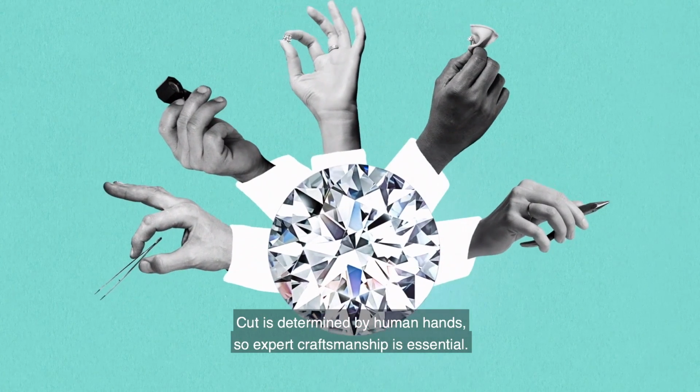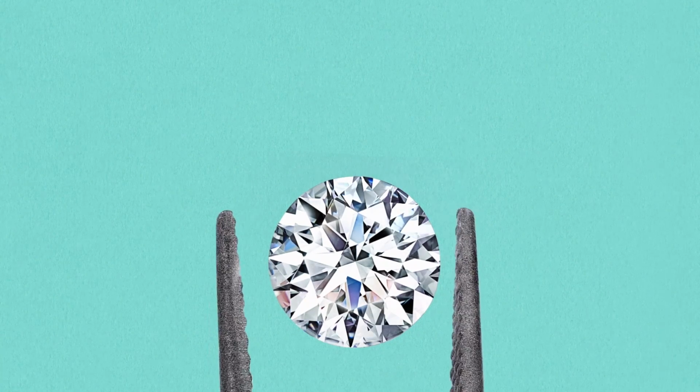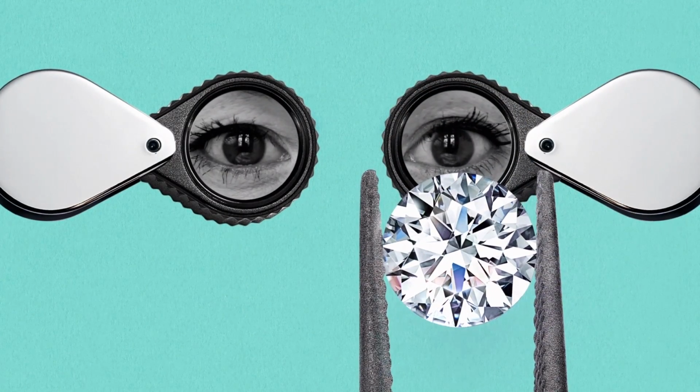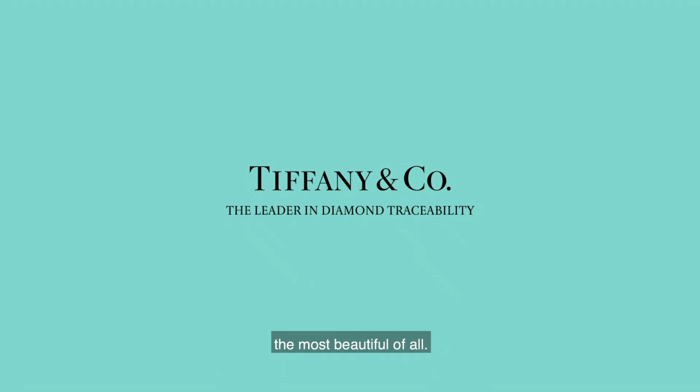Cut is determined by human hands, so expert craftsmanship is essential. At Tiffany, the world's most talented artisans cut diamonds to the highest standards. This precision makes Tiffany engagement rings the most beautiful of all.